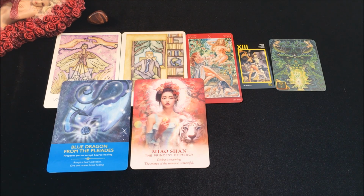Mercy comes from the old Etruscan merc, which means exchange. Mercy is the embodiment of compassion. It can feel easy or even natural to have compassion for people who have never harmed us personally, but mercy is having compassion for someone who has. Mercy requires that we give something of ourselves, which is symbolized by Mao Shane.